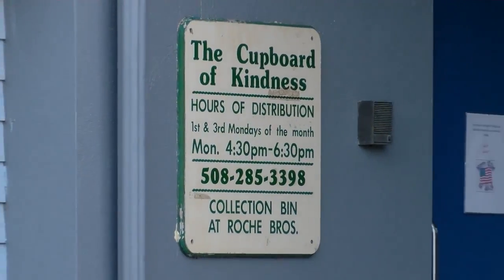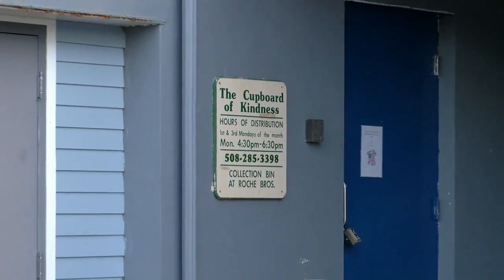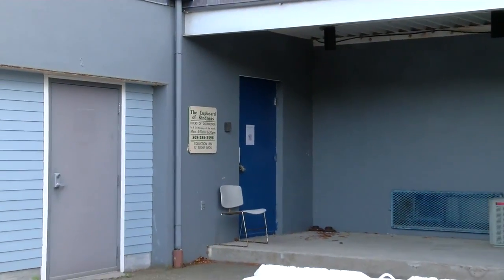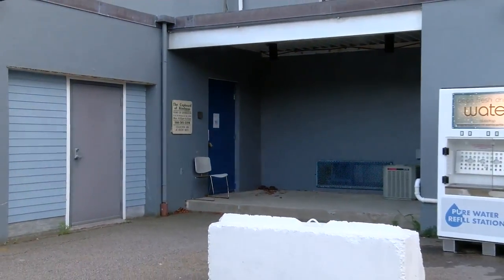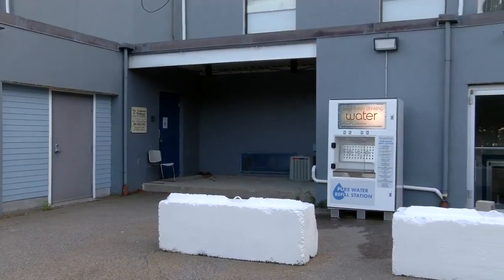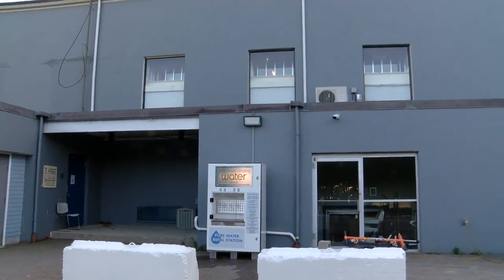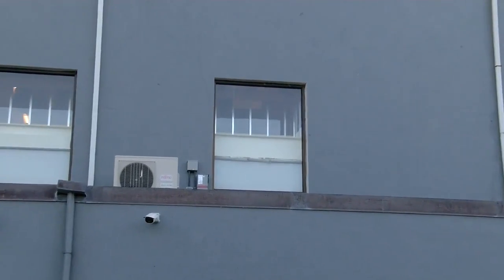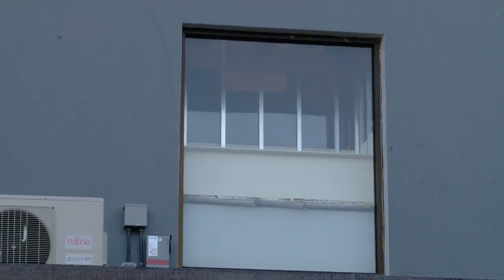So this is the side of the building. You can see some of the cupboard of kindness is here. This is where the old garages used to be for the police department. You can see the windows we've been talking about, how they split between the two floors: a steel beam in the middle with glass on top and bottom. And then also you can see some of the structure cracks, which are pretty obvious out here. There's a lot of those happening out here.